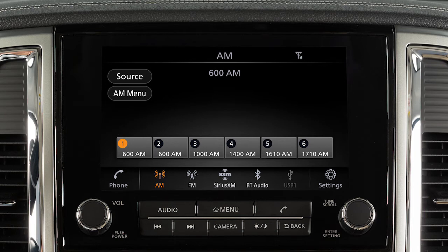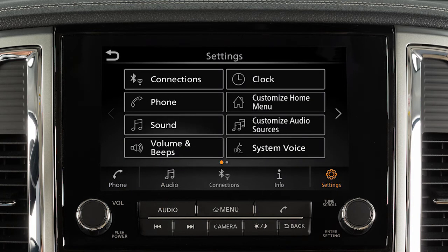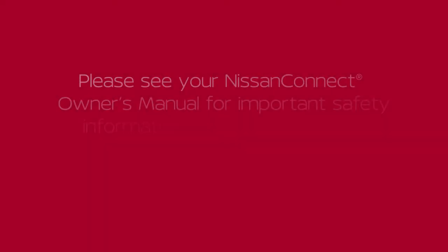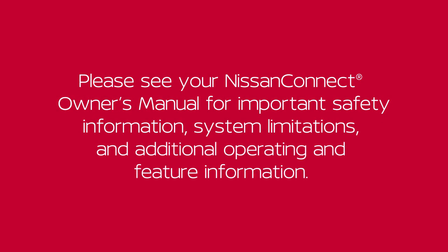To adjust the settings for the audio system, touch Settings on the launch bar, then touch Sound and the audio feature you wish to adjust. The speed-sensitive volume feature increases the volume level at higher speeds and decreases it at lower speeds. Please see your Nissan Connect Owner's Manual for important safety information, system limitations, and additional operating and feature information.